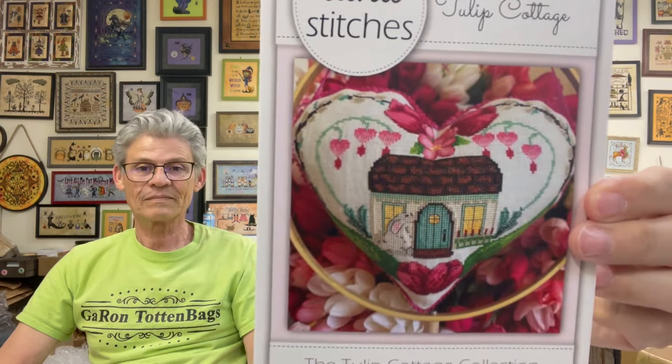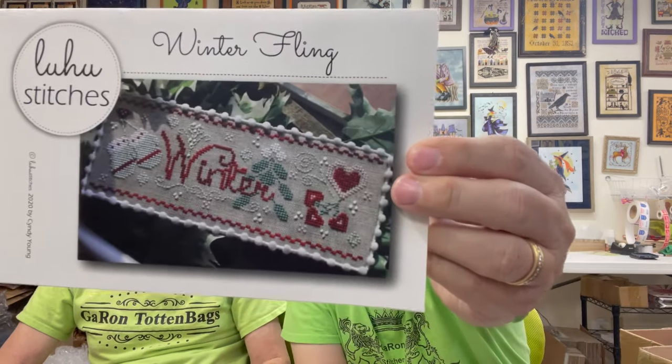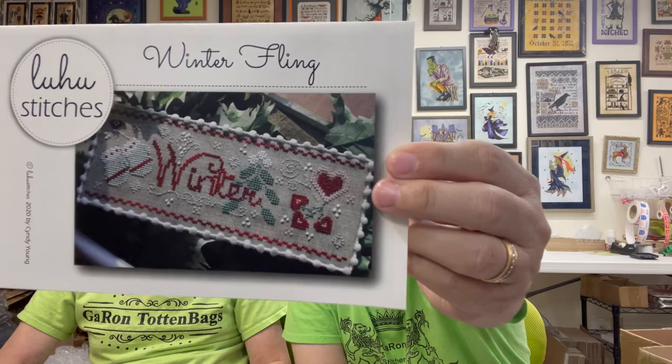And then here is Tulip Cottage. This is the little rabbit again. Oh, the rabbit with the pink and the teal. Oh, he's so cute. And then we have Winter Fling. That's a pretty one. Look at those reds like that.